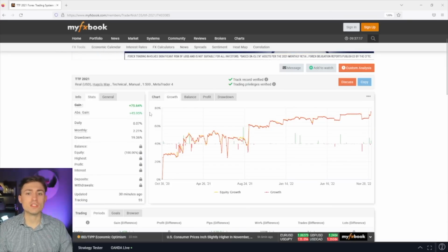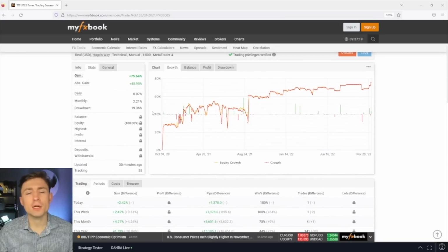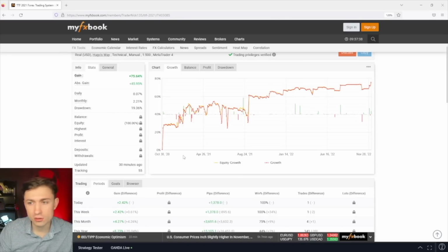My goal with this is just to show you some results and talk a little bit about my own trading performance. So I have been trading on this MyFxBook account since October of 2020. I've been tracking my results for a little over 2 years now, like 2 years and a couple months, and just showing some of the ups and downs. And there has been ups and downs when it comes to my trading.